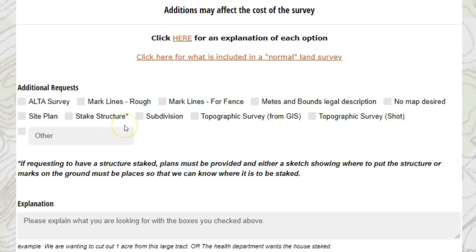Staking a structure. If you want us to put a house on your property, you have to provide us house plans and you have to tell us where you want it. We don't make that decision for you, but this is us putting the corners on the ground so that your contractor or builder can dig it and build it. It is not uncommon for us to go back three or four times to do this. We can charge you at a flat rate when we first come in and do the survey if you have the information to us. We also will explain the cost for staking it as we go through. Be aware that if you have a house with a crazy amount of property corners or house corners, it's going to cost more.